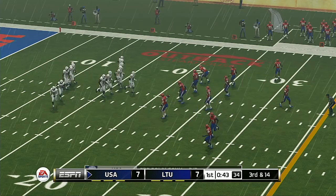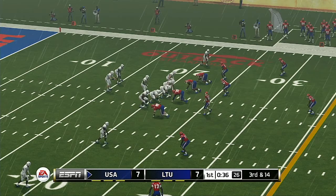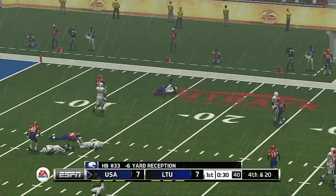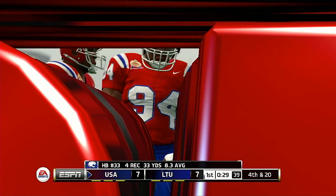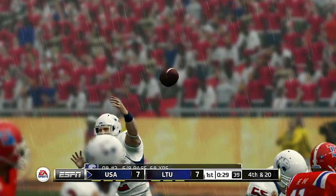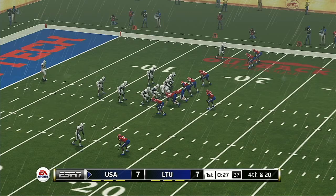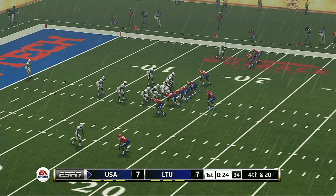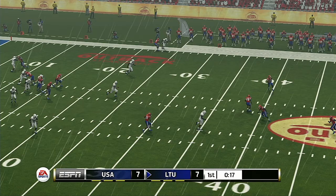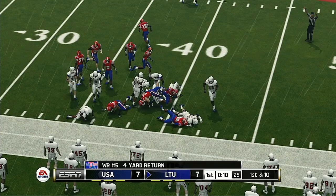From their own 21-yard line, third down. So the defense does their job well on that series. It's a short kick. Sheds a tackler. Tackle made at the 39.